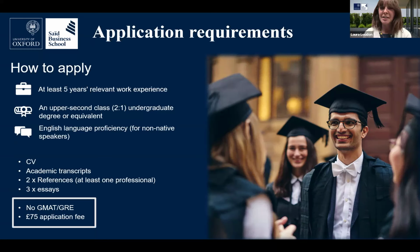So that's everything that's needed for the online application. You can work on this over a period of weeks and save your work, and then when you're ready, you can hit submit. If anything's amiss, our team will double check it and we'll come back to you, so there is a chance to rectify anything that's missing. So if your transcripts aren't there, or you have any questions about your referees, we'll work with you to make sure that your application is finished and ready to be reviewed by the committee in good time.